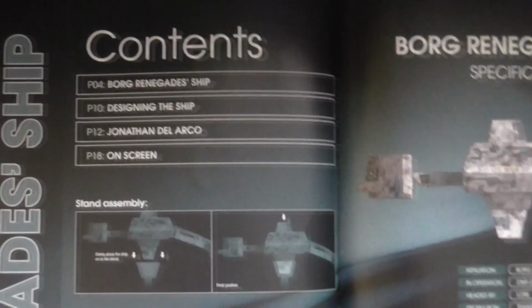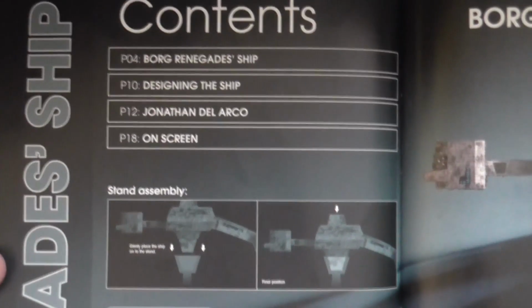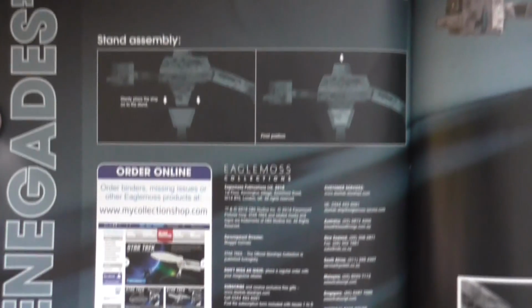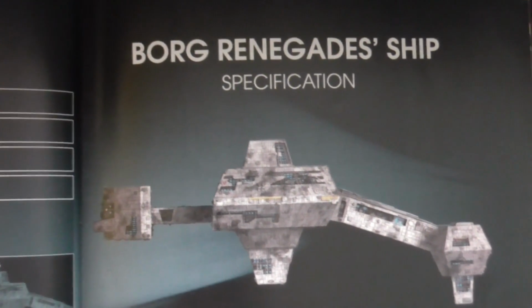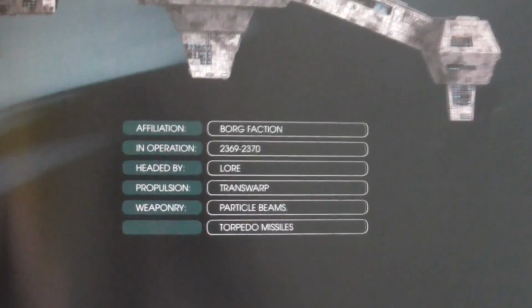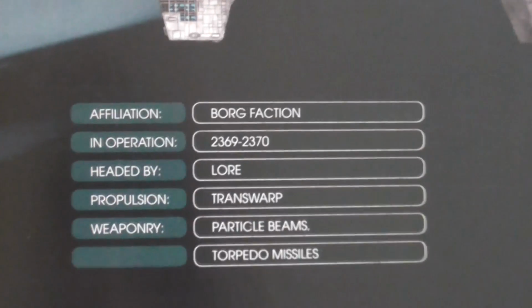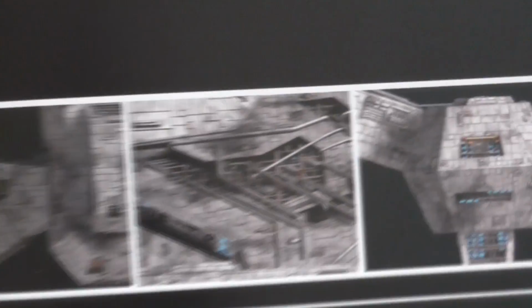Now this is the part of the video where I'm going to show you the magazine. It starts with the table of contents and the stand assembly for people like me. Now the specification of the actual ship. You can see it was in operation in the 24th century, headed by Lore, Mr. Data's evil brother.